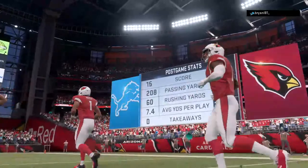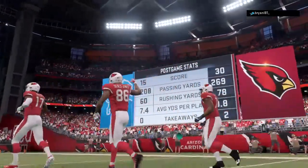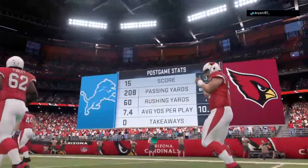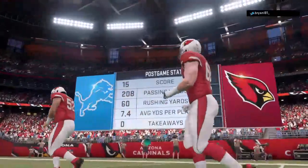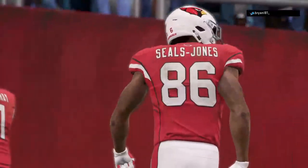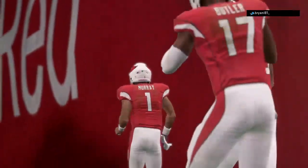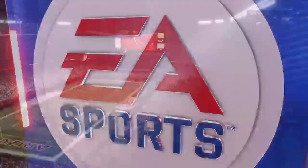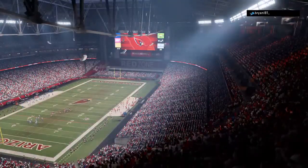So for Arizona, they use the favorable early schedule to their advantage as they move to 2-0. And they will hit the road next week to take on the Kansas City Chiefs. Meanwhile, for Detroit, they'll fall to 1-1. And they'll look to get back in the winning column next week as they head to Philly to face off with the Eagles.